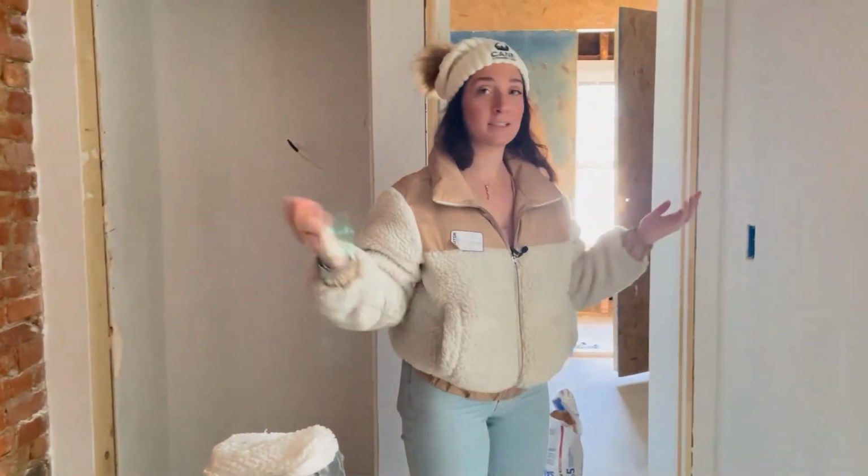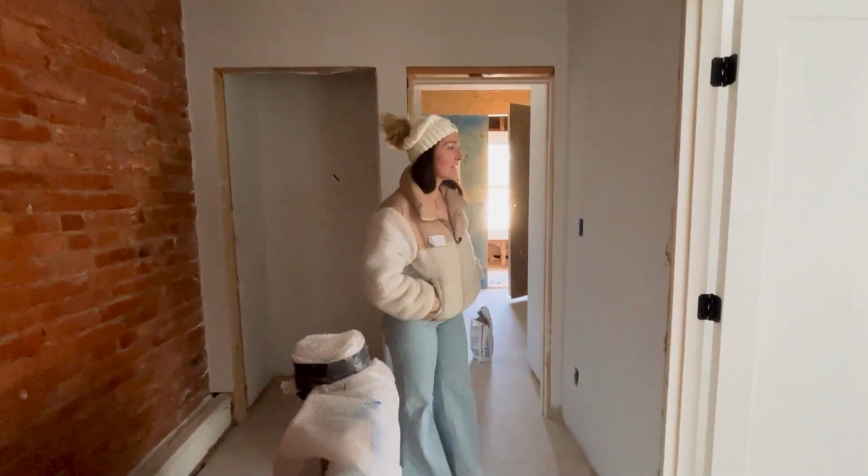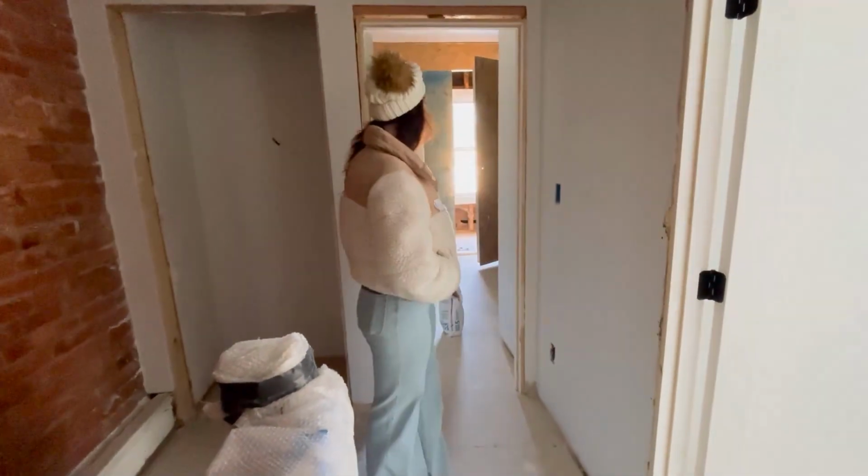We are on the second floor of our Park Road project. It looks a little different. There are now walls. Everything's closed in, as we say. And actually, where you have new drywall, the walls have already been primed. So it's a little bit of everything.